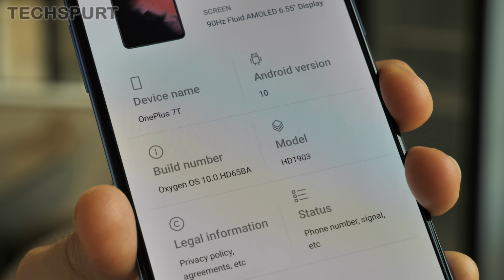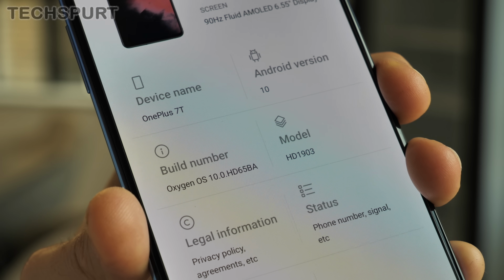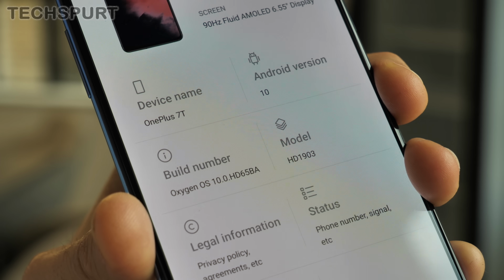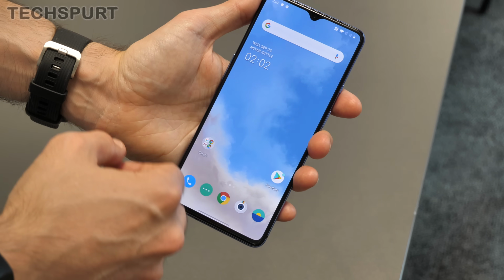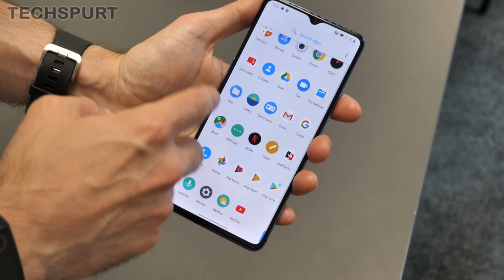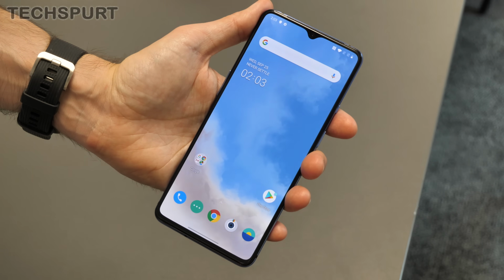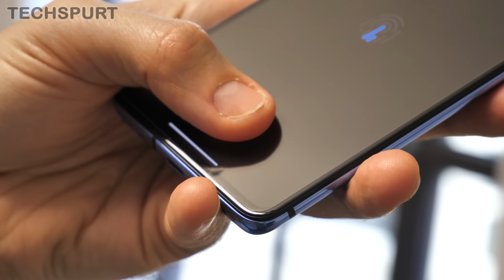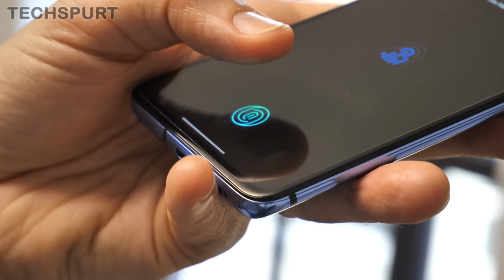Now impressively, the OnePlus 7T is also one of the first smartphones to come with Android 10 out of the box, complete with the Oxygen OS 10.0 overlay on top. This adds various improvements to the overall UI, the performance, the visuals and so on compared with Android Pie and Oxygen OS 9 found on the OnePlus 7. For one, that optical fingerprint sensor is apparently now more accurate, especially when your hands are a little bit damp or a little bit dry.